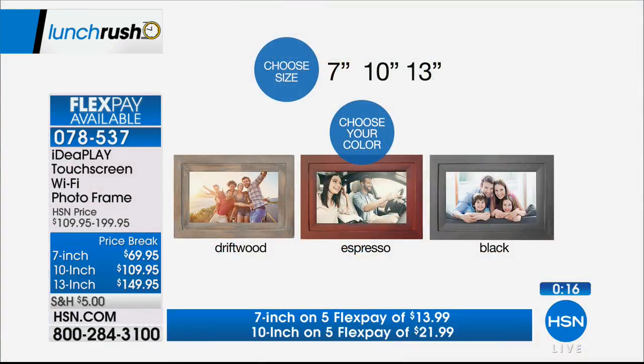Okay, we only have a few seconds left, so let's remind you, there are three colors for you to choose from. One is the all black, which you see here. We also have it in espresso, a nice, beautiful dark cherry brown, and we also have it in the driftwood, kind of that beachy, taupey gray color. We also have three sizes, 7-inch, 10-inch, or 13-inch. This is a huge price break. We've never had $40 off this incredible frame before.